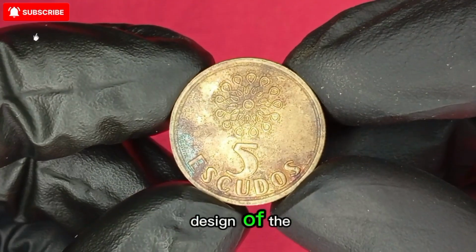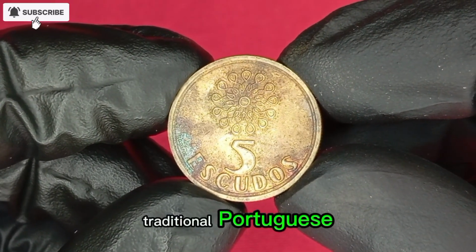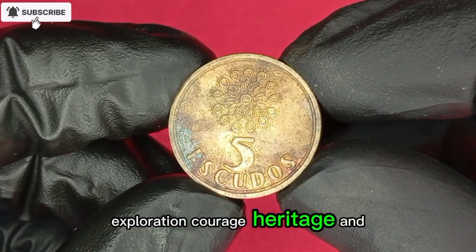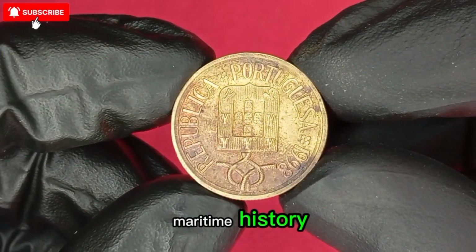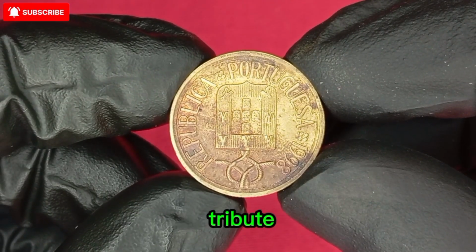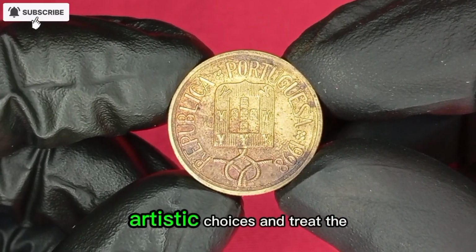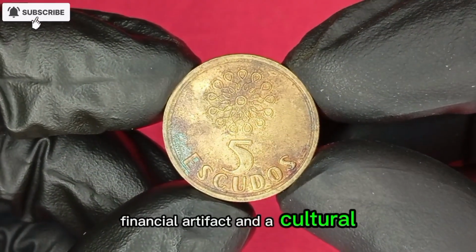When we look at the design of the 1998 5 Escudos coin, we see the traditional Portuguese shield and the armillary sphere, which are iconic national symbols representing exploration, courage, heritage, and discovery. These motifs connect the coin to centuries of maritime history, making it not only a piece of currency but also a miniature tribute to the golden era of Portuguese navigation. Many collectors enjoy the beauty and meaning behind these artistic choices and treat the coin as both a financial artifact and a cultural reminder.